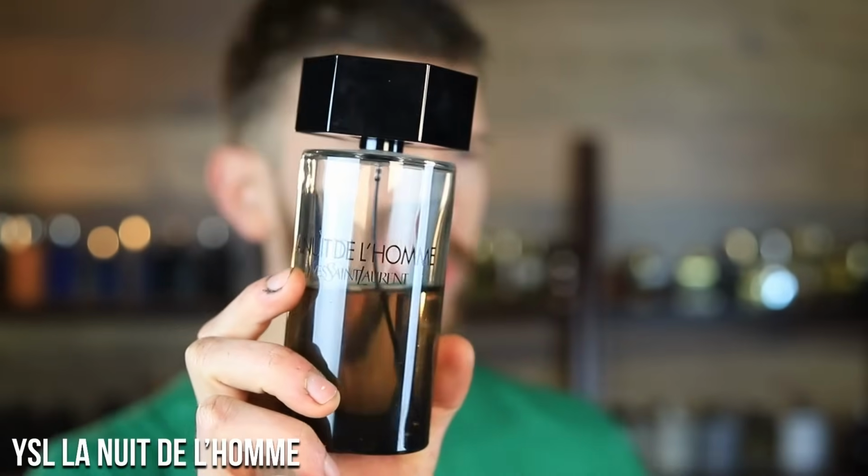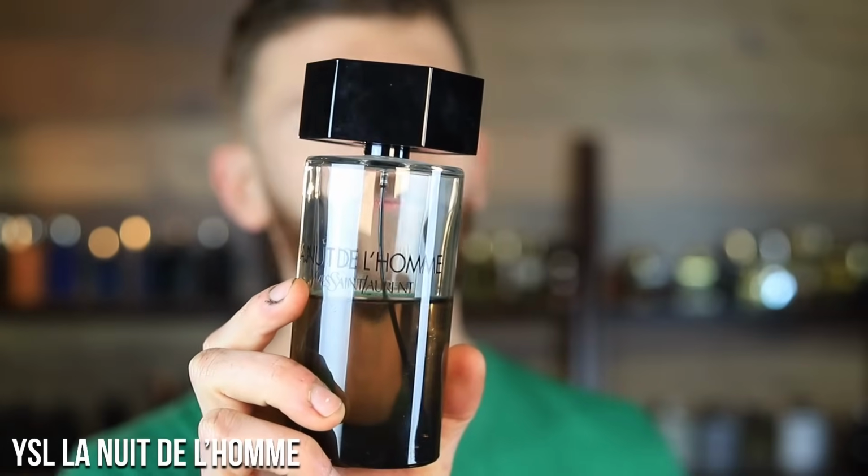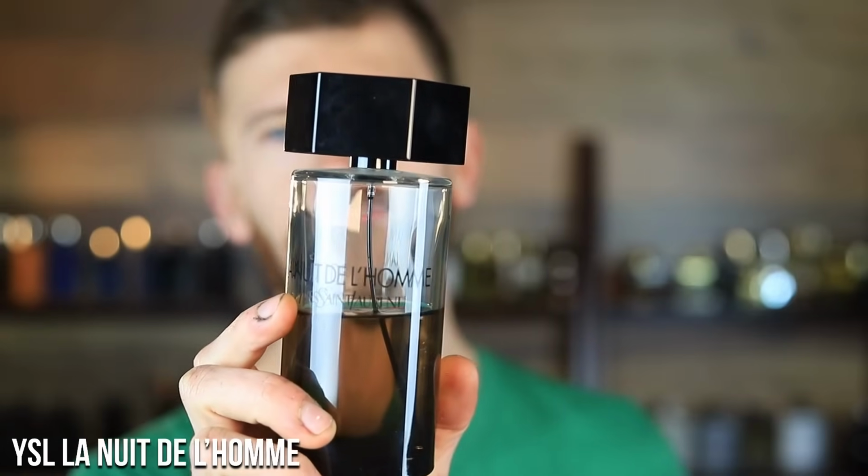I actually smelled it in store first, I believe, which was a very rare thing. Usually that didn't happen. I just blind bought things, but I think I managed to smell it in store first. And I ended up buying the regular L'Homme first. I actually preferred the original L'Homme over La Nuit de l'Homme when I was first trying them both out.